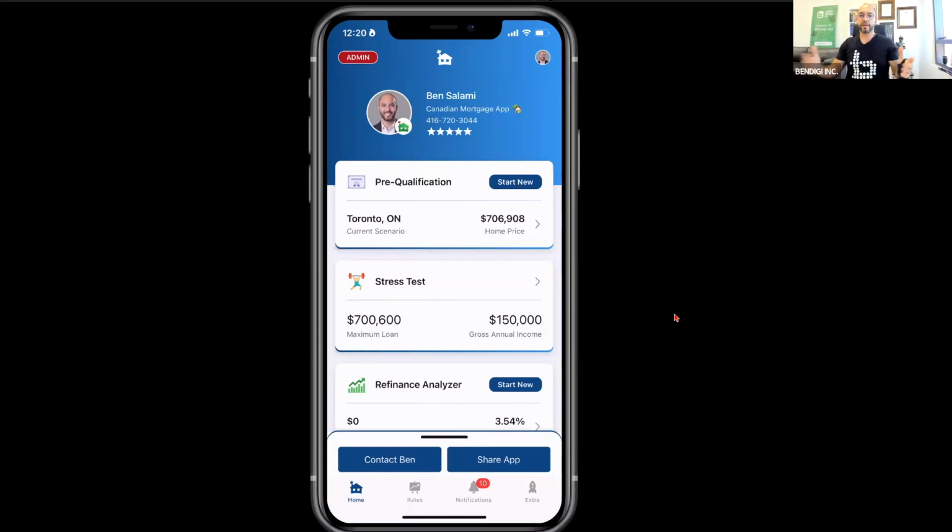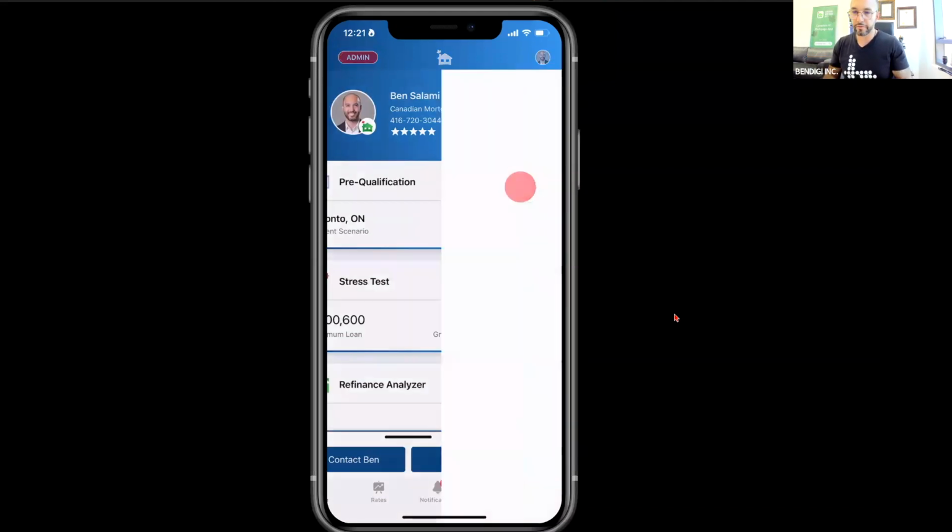Let's start with a simple pre-qual. We're just going to go through it. So I have my phone projected here. You're going to be able to see my finger tap on these buttons. There you can see, this is live. So I'll walk you through the first-time home buyer scenario. So let's start new.